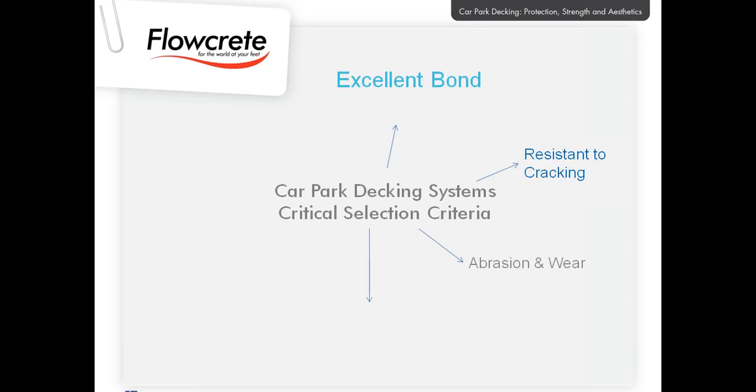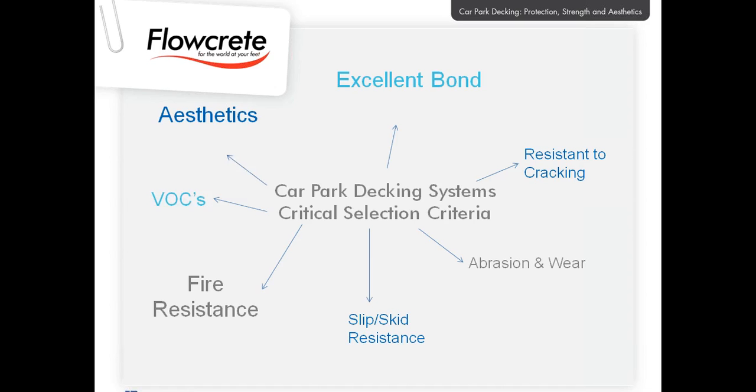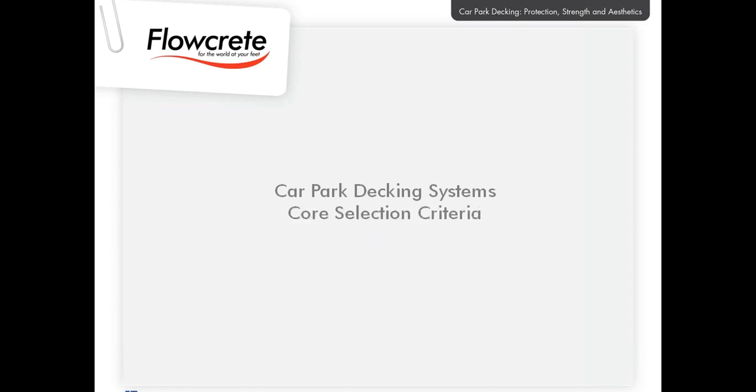It must obviously have excellent bond to the concrete. It must be resistant to cracking, particularly when exposed, as the concrete decks of car parks are always going to crack to some degree. Abrasion resistance is required to provide good wearing properties. Slip and skid resistance is needed for cars and people. Adequate fire resistance is required to allow reasonable escape time should there be a fire.